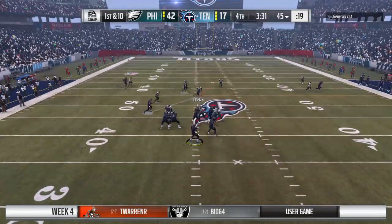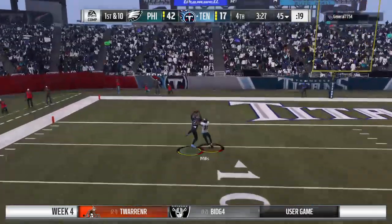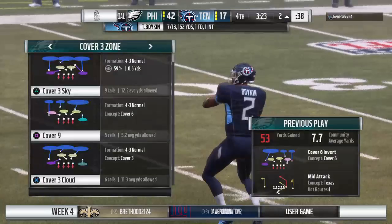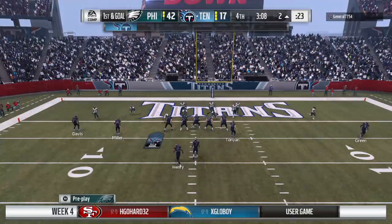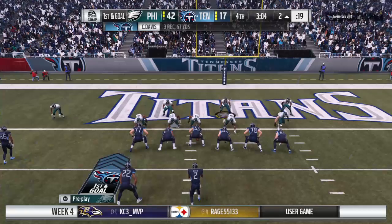Boykin uncorks one for Davis. And this is caught inside the 5. A big play that time for the Titans. 53 yards. Well, it's one thing to grab it with one hand, but when you make a catch of that distance, quite another. Yes, sir.